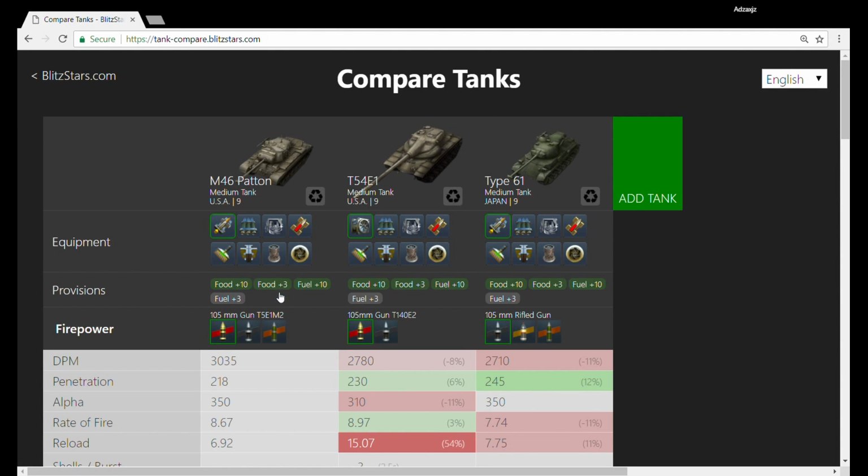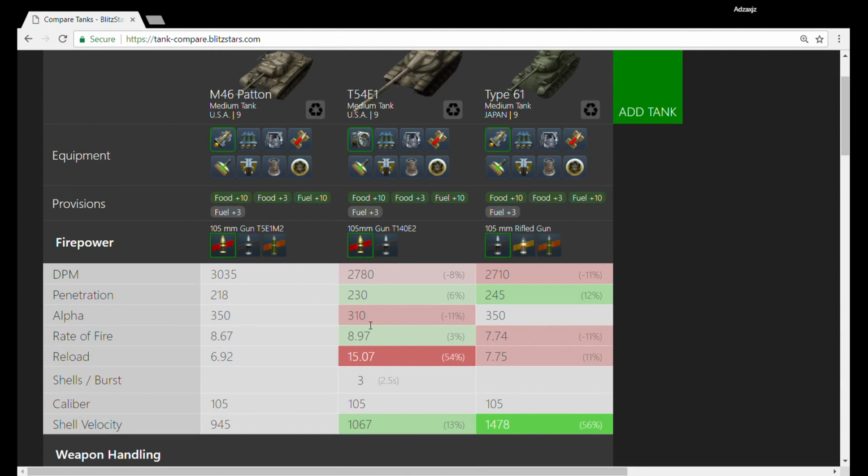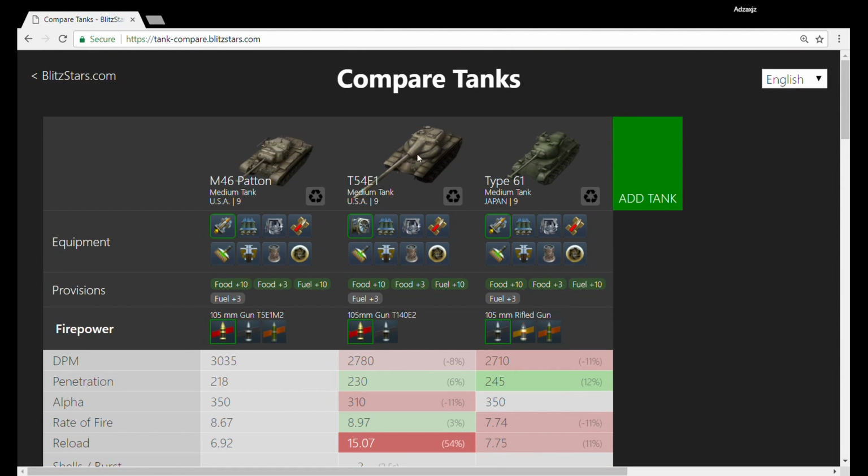Alright, so first off, DPM. The M46 Patton has one of the highest DPMs of a Tier 9 medium tank. 3035 is really good. However, it suffers with penetration. 335 compared to 278 of the T54E1. That used to be higher, I think, possibly. Maybe it wasn't. I don't know. I can't remember. But in 4.2 they changed the 54E1 by increasing its penetration by quite a bit, which is why it's got better pen than the M46, and decreasing its alpha by 40.